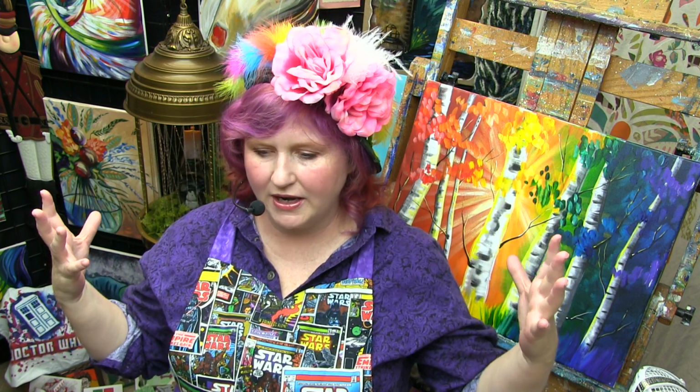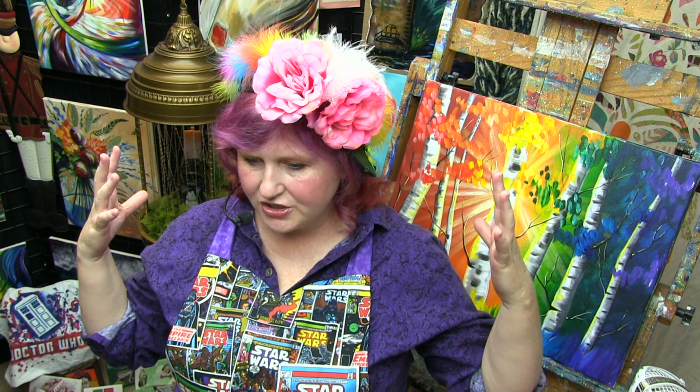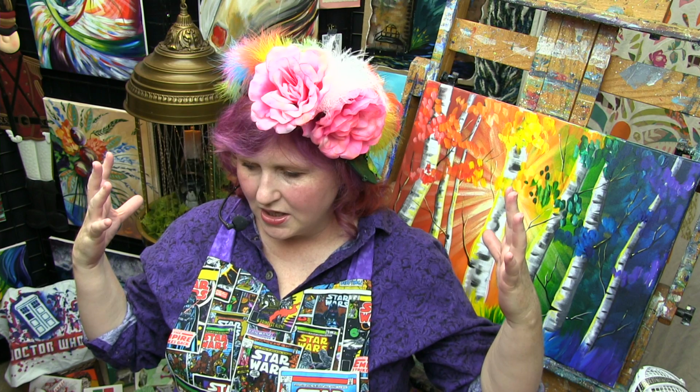And you'll notice things like they don't use black. They'll do shadows with purples and blues. They'll do all these amazing other things that will keep the painting so vibrant.